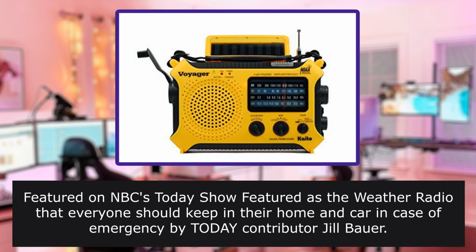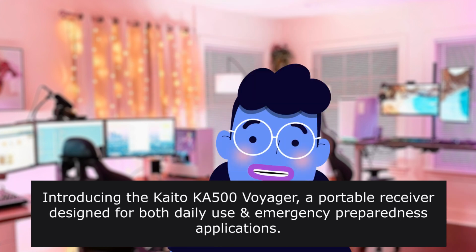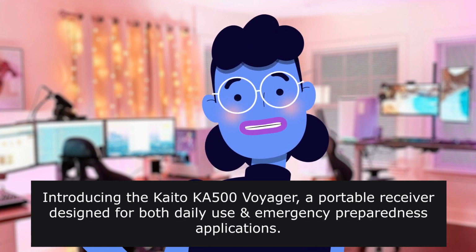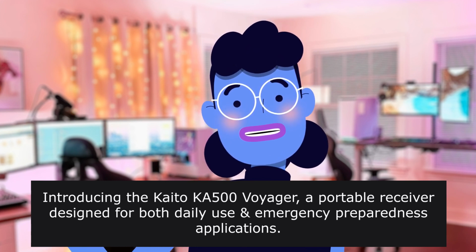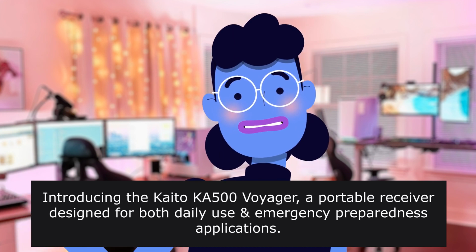Featured on today's show, as the weather radio that everyone should keep in their home and car in case of emergency, by Today contributor Jill Bauer. Introducing the Kaito KA500 Voyager, a portable receiver designed for both daily use and emergency preparedness applications.